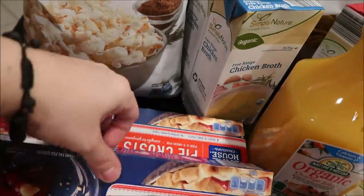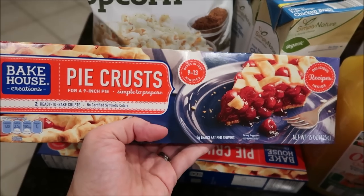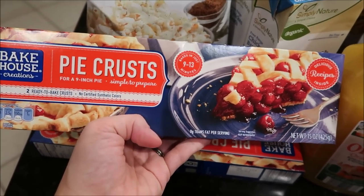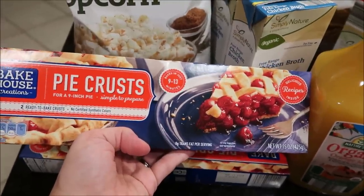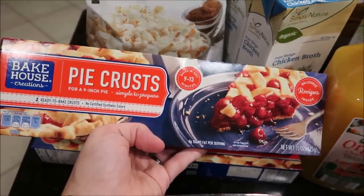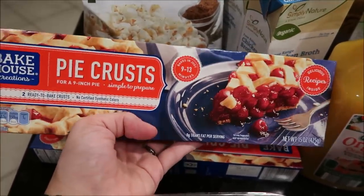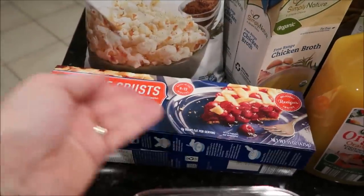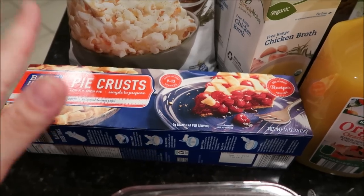I did get these pie crusts again, you guys. We love the way they're baking up, and I am obsessed with these pot pies. My neighbor, her mom is in from Florida, and her favorite thing is pot pies. She mentioned that when I visited with her the other day. So I'm going to surprise her and make a big thing of those pot pies again. But you guys, I'm obsessed. I'm making them like every other week, but they're so stinking good.